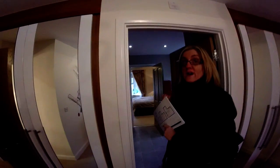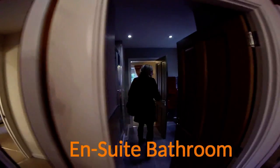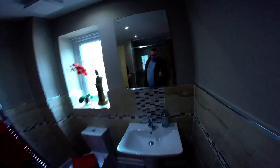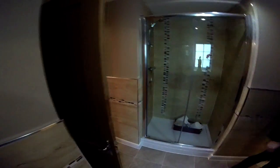It's actually got a Jack and Jill bathroom. Which I always think is a lovely idea. We don't really see many Jack and Jills, but a really good sized bathroom. Everything you need, beautiful sanitary ware, and a really good sized shower as well. Nice tiling again in here. Super.